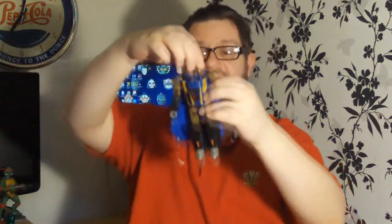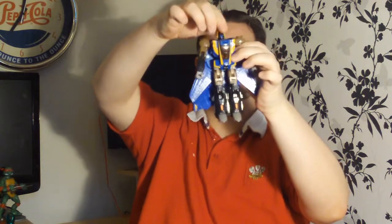Now then, the head reveal. I'm going to take that off for a minute. The head reveal is done just by twisting, and there you go, there's his face. But that's really Jetfire's face, if I'm being honest. Well, there's no being honest about it, it's Jetfire's face.